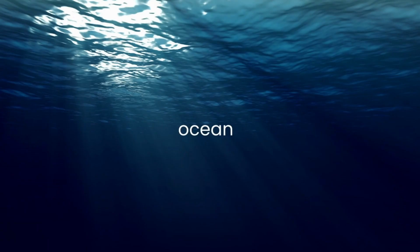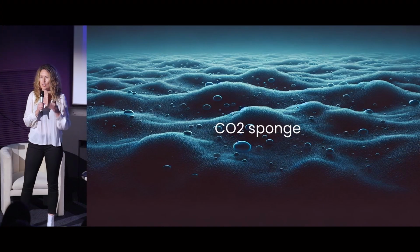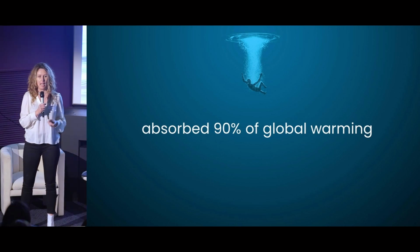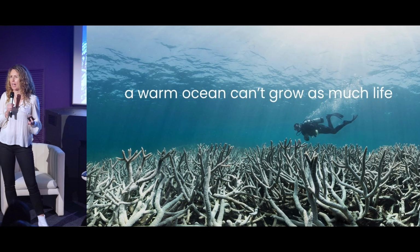The ocean. The world's largest carbon sink, a CO2 sponge, if you like. It has already absorbed 90% of the global warming, but this service came at a cost. A warm ocean can't hold as much carbon as it used to. A warm ocean can't grow as much life.